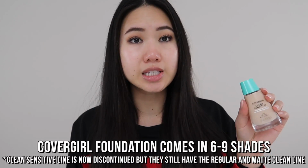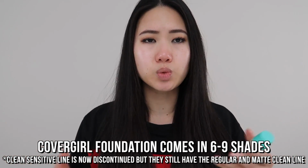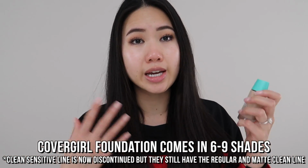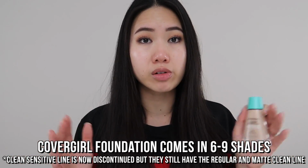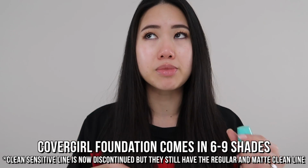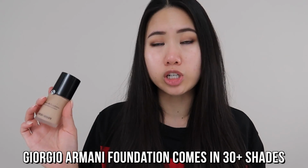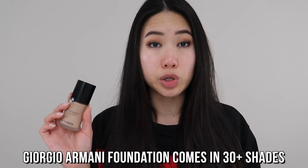From what I was able to find online, the Covergirl Clean Sensitive Foundation comes in 6 to 9 shades. It differed because when I went to the Covergirl website, they said 6 shades were available, however, they were all sold out. And when I went on Walmart, they claimed that 9 shades were available. The Giorgio Armani foundation, however, comes with 30 or more shades. On their website, I counted 31 shades.